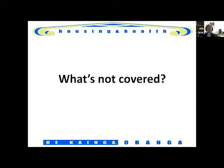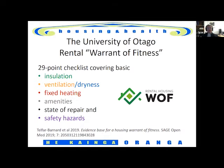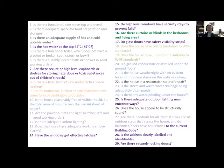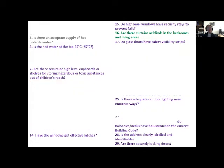And what is not covered there is, if we go back to the rental warrant of fitness that Rebecca mentioned, we had asked for many of these things in our 29-point checklist, and most of the 29 points are now covered off by one kind of legislation or regulation. And the things that are left are really mostly in the area of accident hazards. And that's not so much an indoor environment question, but it is a space where the housing environment does make a difference to health.